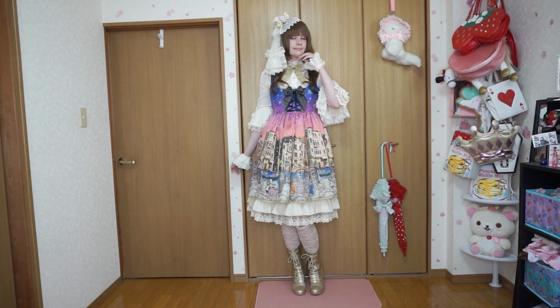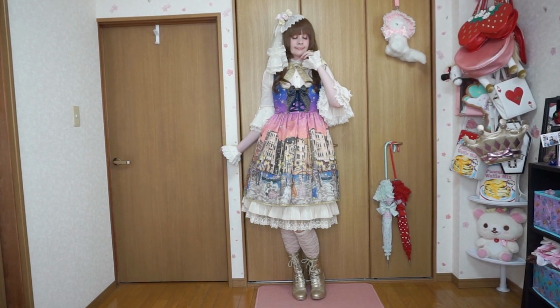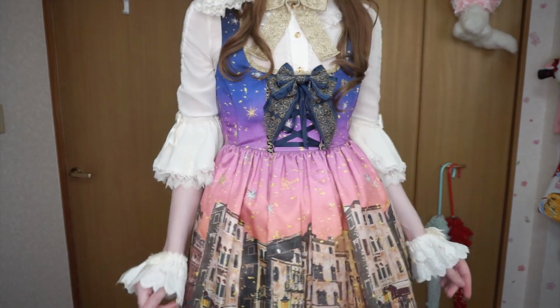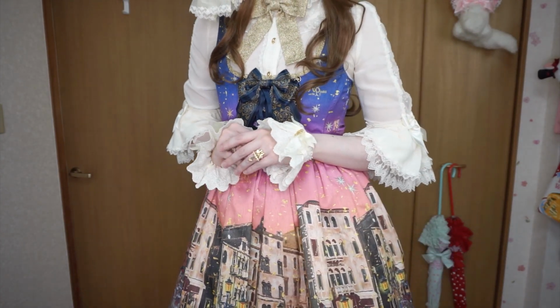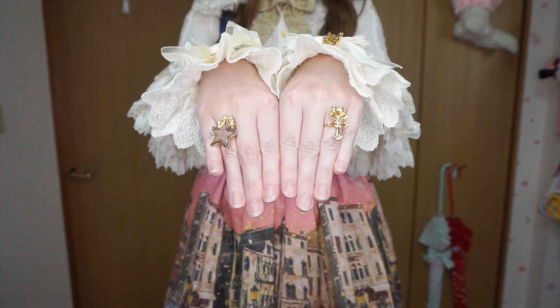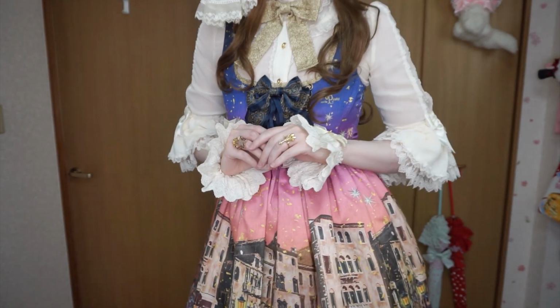For this look featuring Starlight Carnevale, I added lots of ivory and gold. The headdress is from Baby the Stars Shine Bright, and it also has some pearls and flowers on it. Instead of wearing a necklace, I opted to go with a giant gold bow and I pinned it to the front of the blouse. The high collar Hime sleeve blouse is from Angelic Pretty. These gold rings are also from Baby, and the ivory wrist cuffs are from Alice and the Pirates.